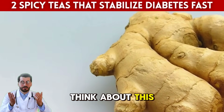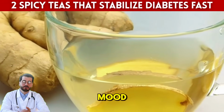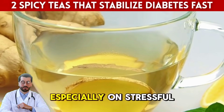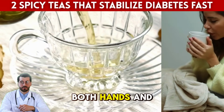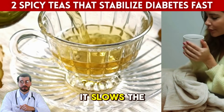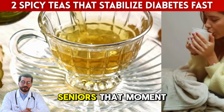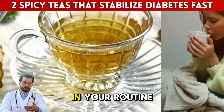Think about this. When was the last time you drank something that helped both your sugar and your mood? Ginger tea has a calming effect, especially on stressful days. That little ritual of making a cup, holding it in both hands, and taking slow sips, it brings peace. It slows the world down. And for many seniors, that moment becomes the best part of the day. Could you use more of that in your routine?